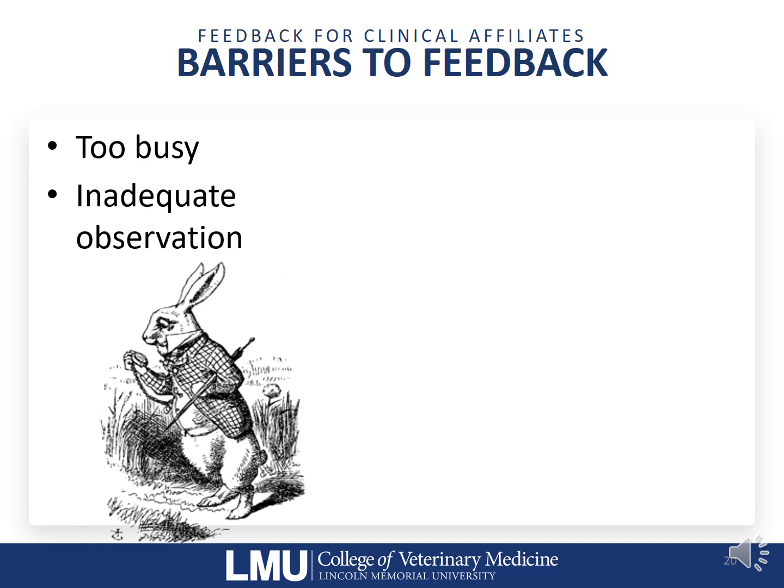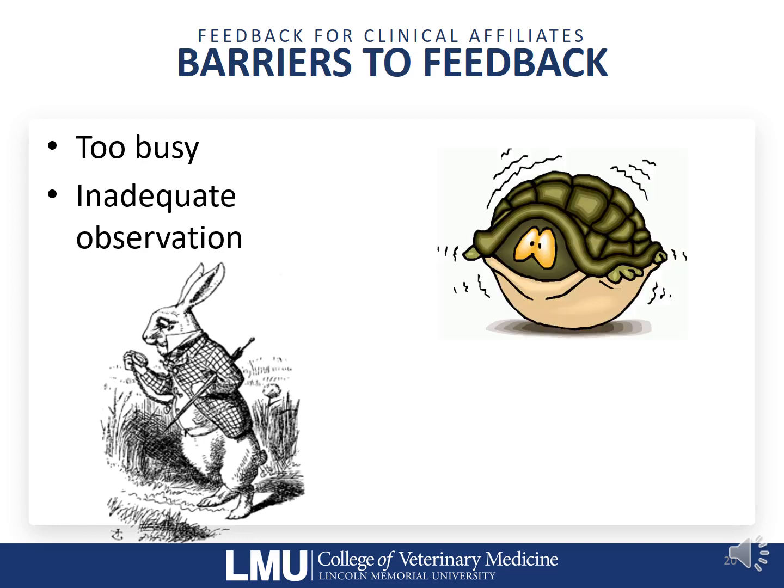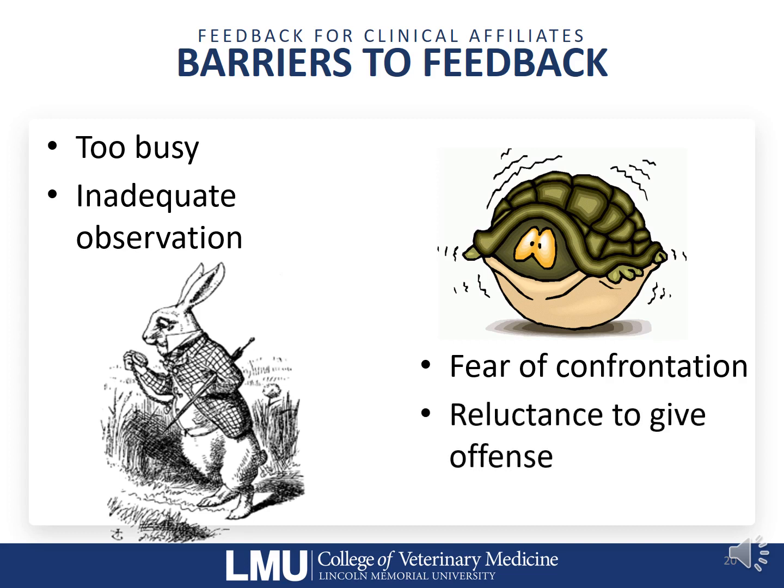Another thing which may interfere with feedback is avoidance behavior. In general, veterinarians don't like confrontation, so don't think of offering feedback as a confrontational activity. Rather, think of it more as a reminder, a friendly suggestion about a skill needing improvement or an attitude needing adjustment, just like you would for a staff member.